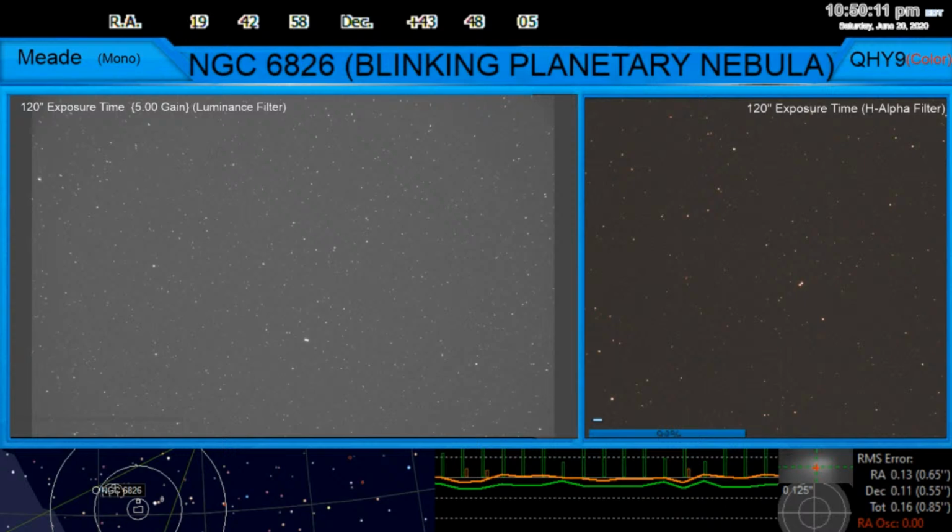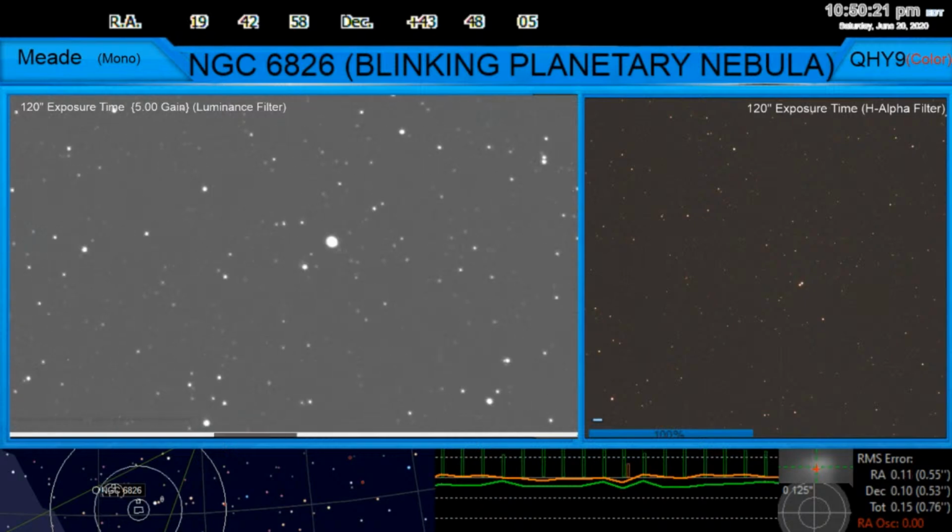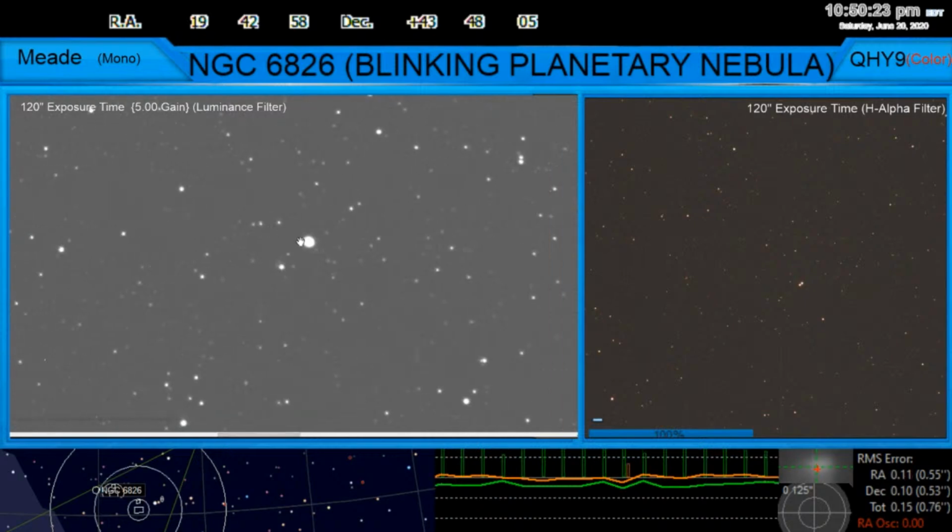Alright, so this is the 2-minute image at a gain of 6. But you can see how bright this damn thing is right there. That is the Blinking Planetary Nebula right there. So the camera on the left, you're seeing this big white ball. That's it right there.